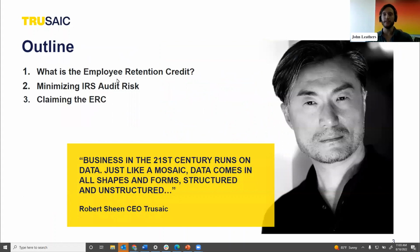In terms of a high-level agenda, what we're going to be covering today is, number one, what is the Employee Retention Tax Credit? Clear up any confusion that may still exist around the tax credit. Secondly, we'll be focusing on minimizing any risk of IRS audit in the context of claiming the credit. There are some best practices that we can apply to make sure that we're not exposing ourselves to any problems with the IRS if and when they have questions about the filing. And thirdly, we'll be talking through the mechanics of actually claiming the credit. So with that said, let's dive in.